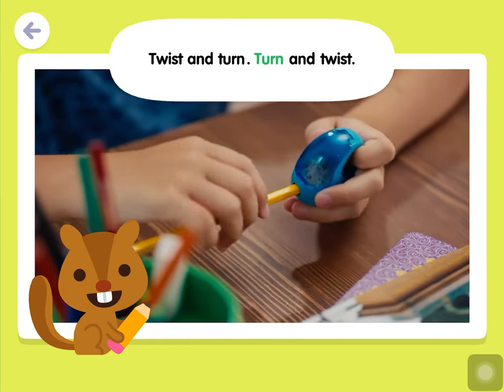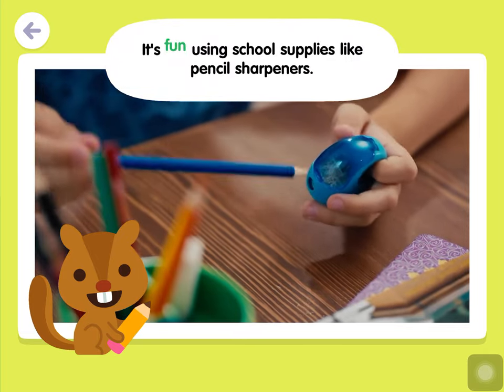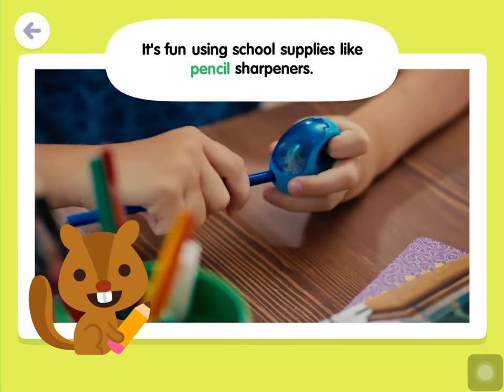Twist and turn, turn and twist. It's fun using school supplies like pencil sharpeners.